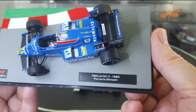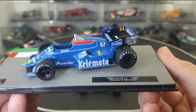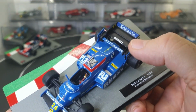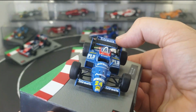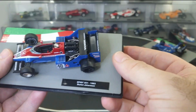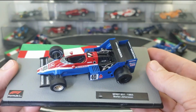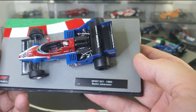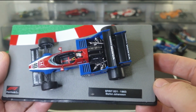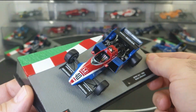We have another example here. This is the Osella from 1984, and it's got a sort of halfway arrangement where you've got those two winglets attached to the main wing, and then you've got a sort of flat plane wing. I don't know if there's much angle, whether it produces much downforce. Here we've got a Spirit 201, the 1983 model. We've got a similar arrangement to the 83 Toleman, and we've got the full width front wing there in front of the rear one. So it was experimented with by many teams back in the day.